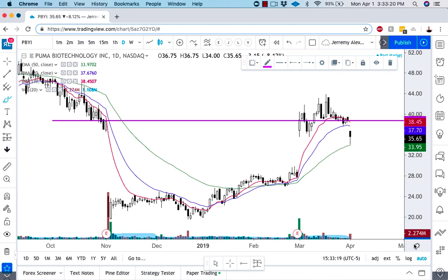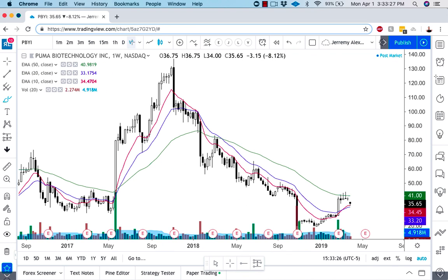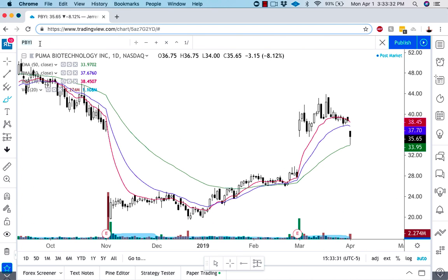It also traded into the 50 EMA on the daily chart, so a little bit of support. It is kind of, ironically enough, somewhat of a bullish trend, bouncing off some of these moving averages on the daily and the weekly chart. A lot of good stuff out there.